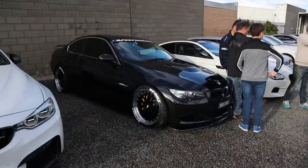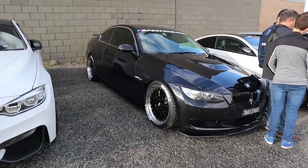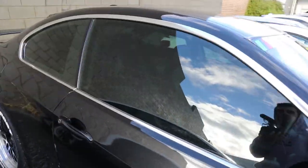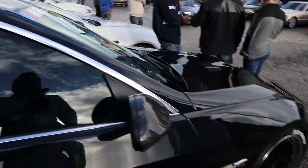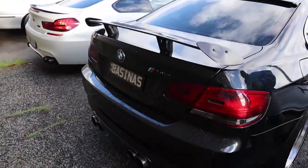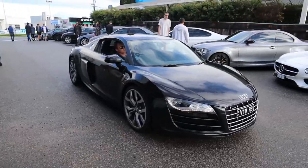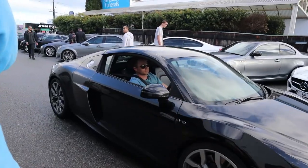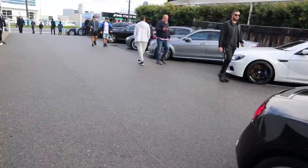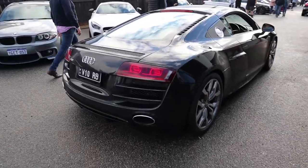This is so sexy though. Look at this. This M3. Oh no. That wing on the back though. That little wing. Carbon fiber this, carbon fiber roof, carbon fiber wing, M-Power. Ooh. Audi R8 ain't for the week. Ah, give me a sec. Boy.